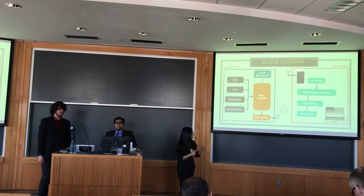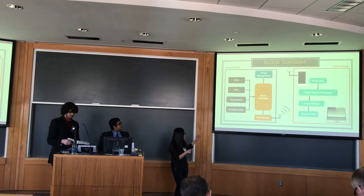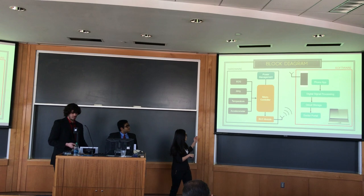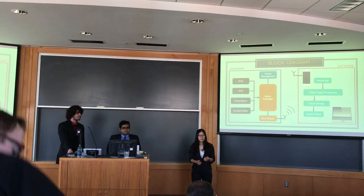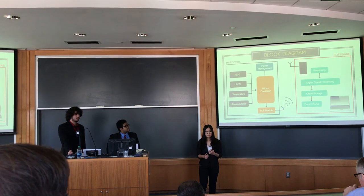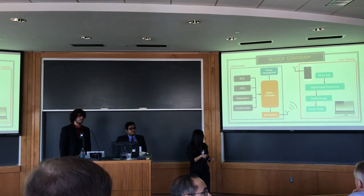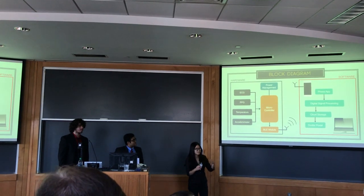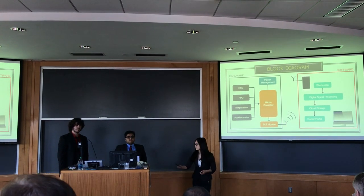Here we can see the full block diagram of our system. The hardware design is shown on the left-hand side, starting with the analog front end, including ECG, PPG, temperature, and accelerometer. All these four sensors communicate with the microcontroller through both analog and digital connections. The system is powered by a battery, and it can be charged through a USB port. All the data are transferred from the microcontroller to the BLE module and then get collected by the mobile phone. Moving to the software side, all the collected data will be uploaded to the cloud and displayed on the website.